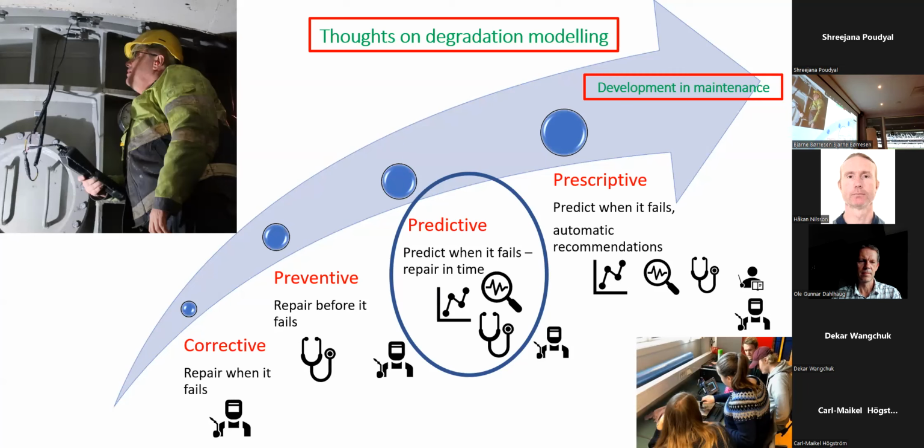Okay, I've tried to show you here the development in maintenance. And I say we are about here, predictive maintenance.